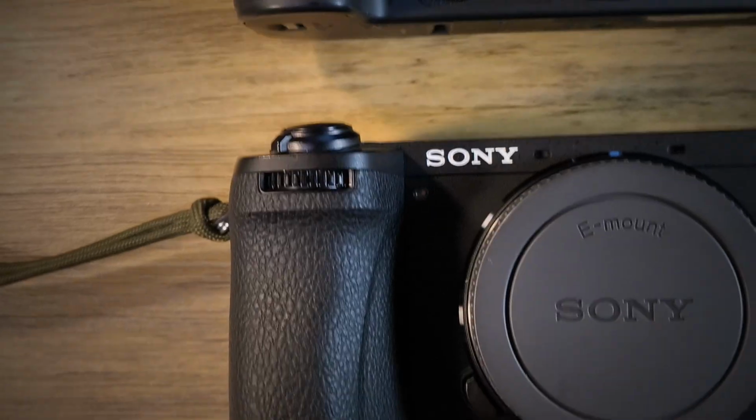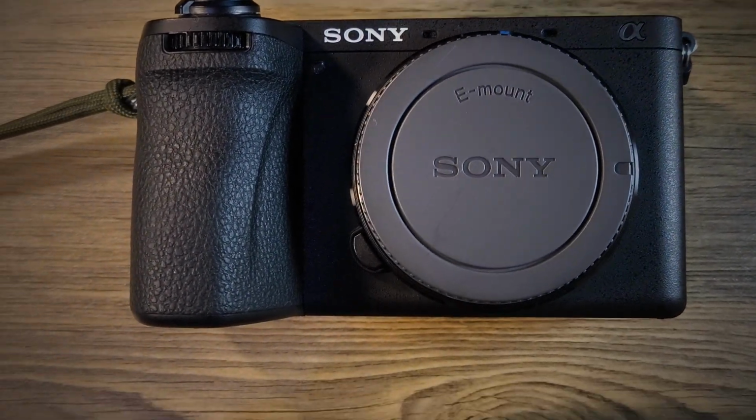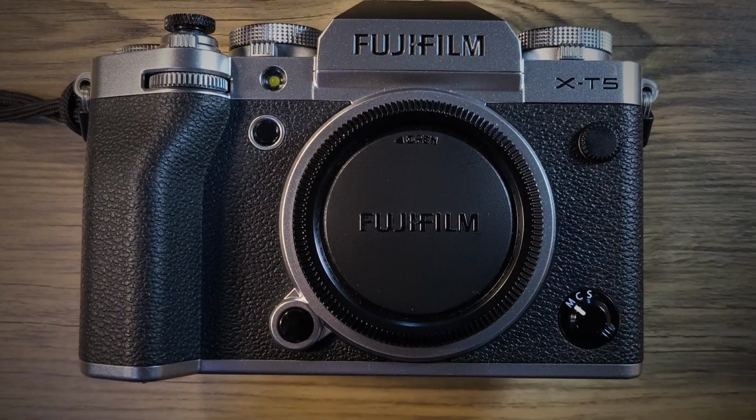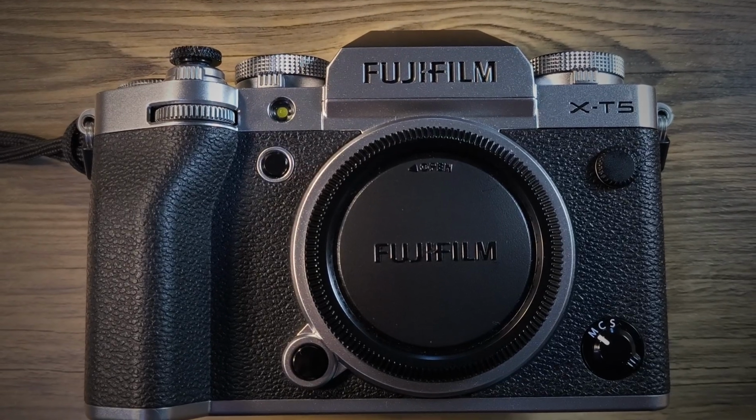Here from the front, the R7 with its rounded curves has the largest lens mount. The A6700, streamlined, rectangular, simple. And the X-T5, a more retro style. You can see already a lot more buttons, wheels and switches than the two other cameras.